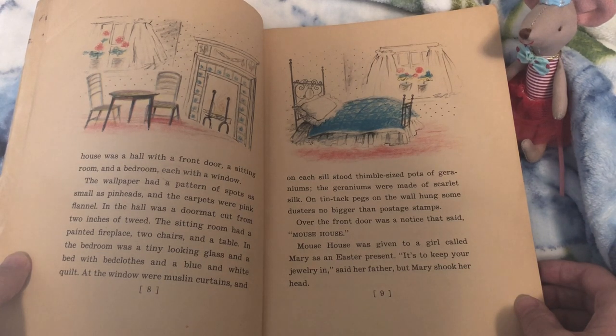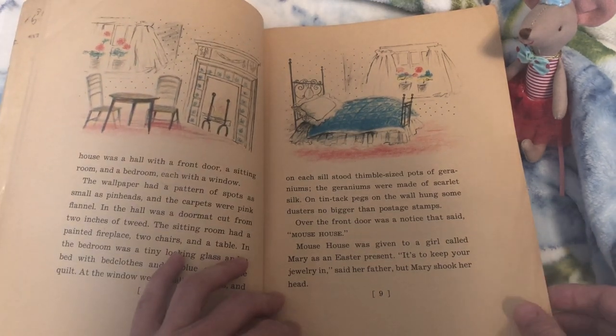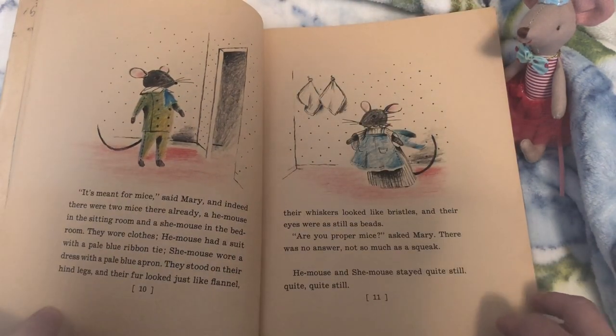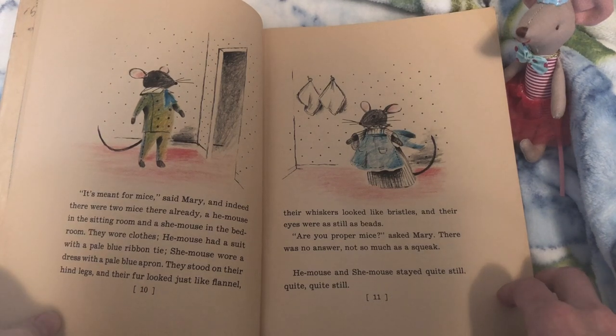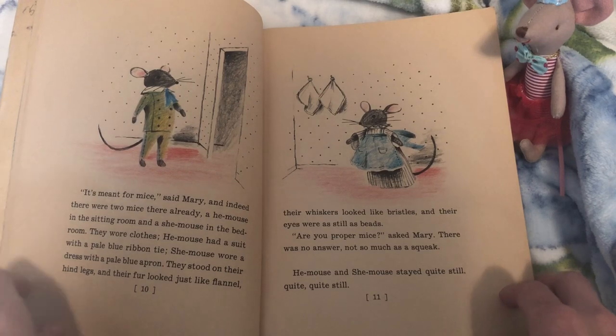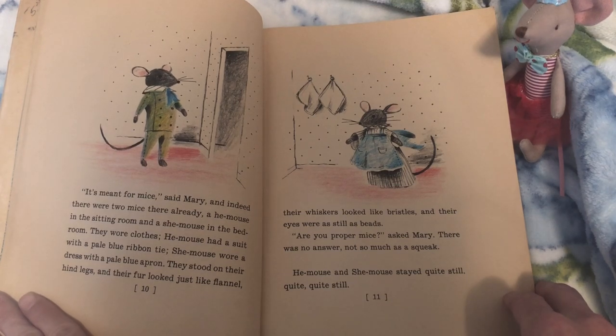Mouse House was given to a girl called Mary as an Easter present. "It's to keep your jewelry in," said her father, but Mary shook her head. "It's meant for mice," said Mary, and indeed there were 2 mice there already, a he-mouse in the sitting room and a she-mouse in the bedroom. They wore clothes. He-Mouse had a suit with a pale blue ribbon tie. She-Mouse wore a dress with a pale blue apron. They stood on their hind legs, and their fur looked just like flannel. Their whiskers looked like bristles, and their eyes were still as beads.